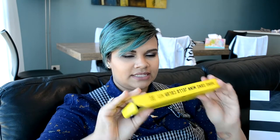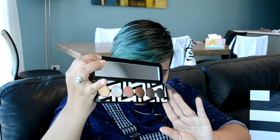But yeah, so that's the packaging. And inside, it's like a metal tin. And it's really great because all of the names of these shadows are like space related. And here are our shades, and they're really pretty. So I'm not gonna show you that eyeshadow palette anymore because one of the shades fell out onto me and I'm gonna have to take it back to MECCA and exchange it.